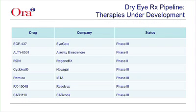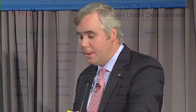There's a company called ISTA. They're based in California, and they're developing an agent called Ramira. And what this is, it's a low-dose NSAID. So they're hoping that this is going to help with inflammation as well as ocular discomfort. So that's currently in a phase 3 program.